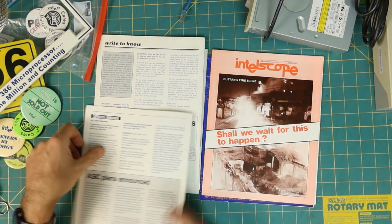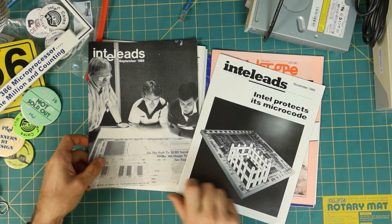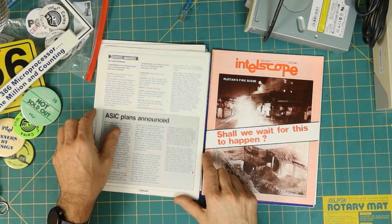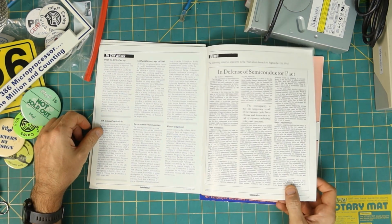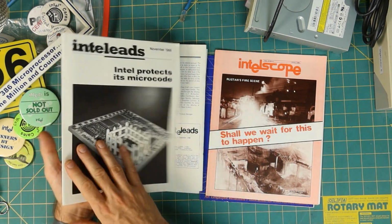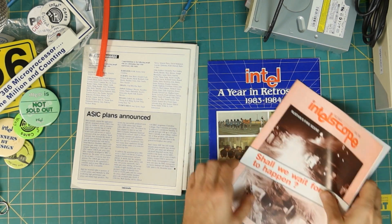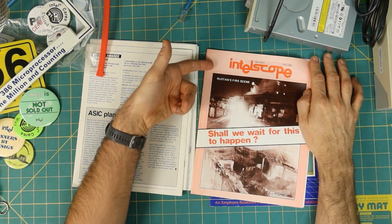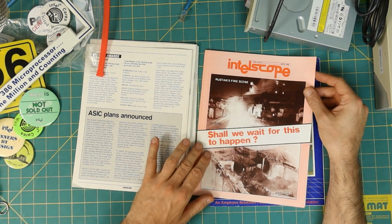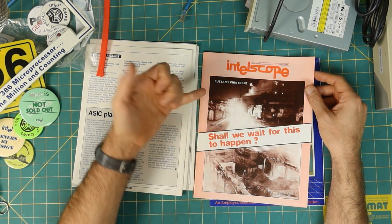Oh, so between September 1985 and November 1986, there is no longer a right to know. And that is the last one of those that I have. And then these other two are Intel Scope. And this one was interesting. I want to look more at this.